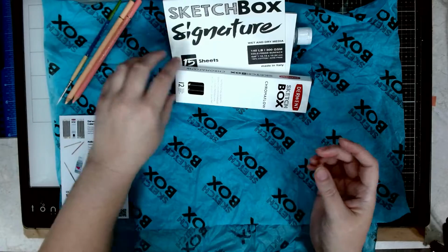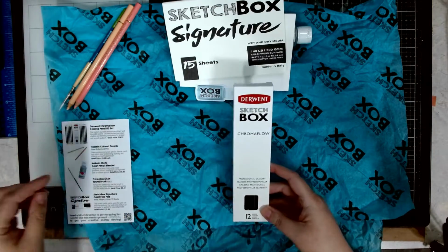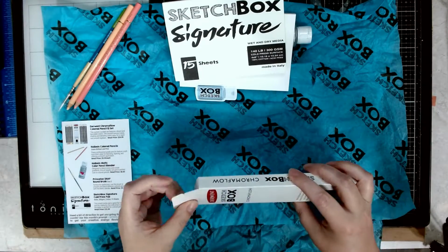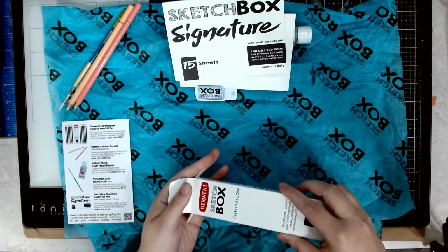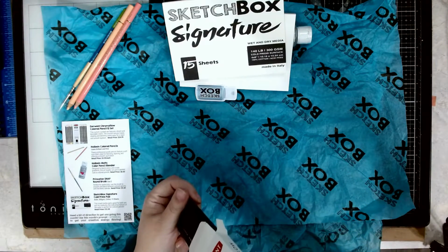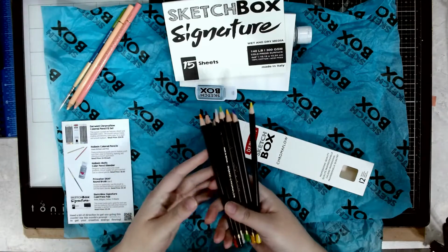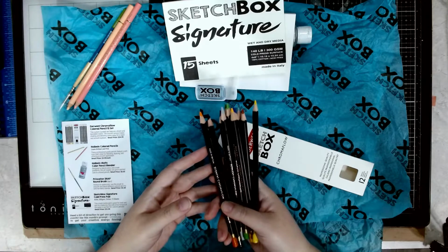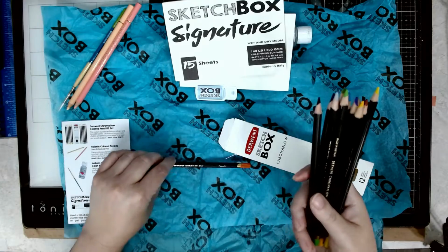Beautiful pencils. Next, oh, there's a whole box, and it is the Derwent Chromaflow Colored Pencil 12 set. This custom curated set features brilliant and blendable colors. The smooth texture makes shading and blending colors easy for a rapid and smooth laydown. Retail price $24.99.